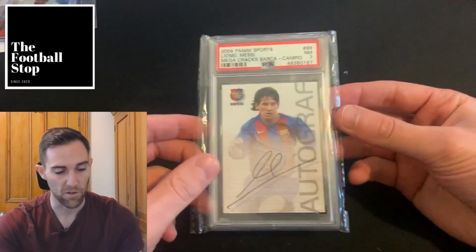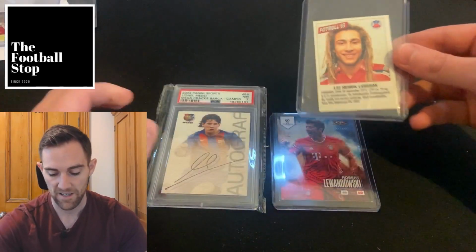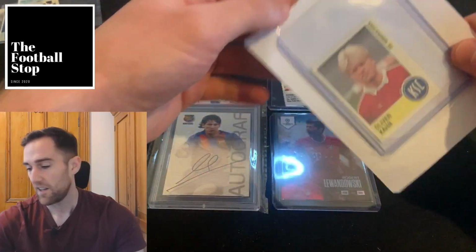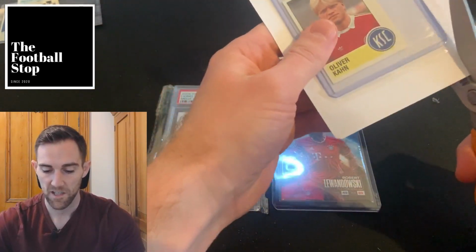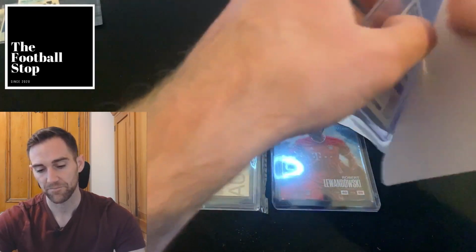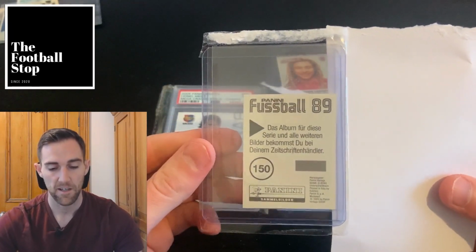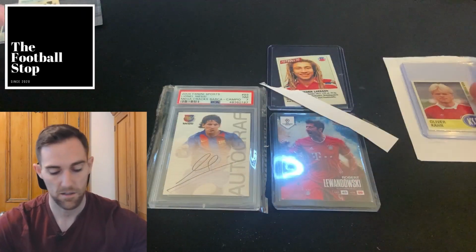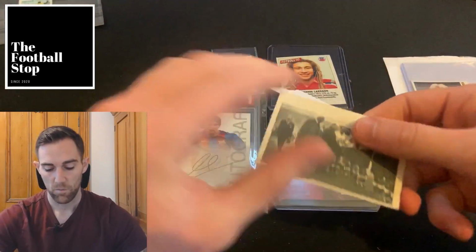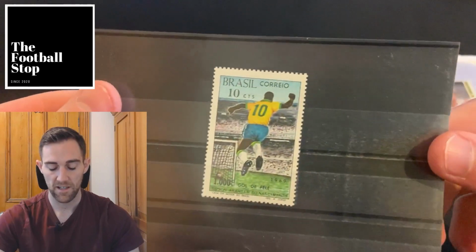So that is it today, I think. A little recap: we've got obviously the Messi, we've got the Lewandowski fire card, we've got the Henrik Larsson Panini football, the Oliver Kahn Panini Fussball sticker, which can I get out now? I've got the scissors. Can I show you the back? There we go. So that's the back of it. Panini Fussball 89, which I thought was the case. We've got the Tom Finney Carreras Turf, AMBC Winston Churchill and Stanley Matthews, and the Pele stamp.